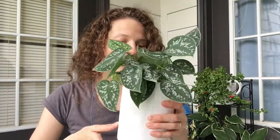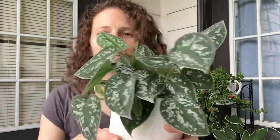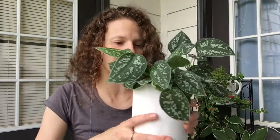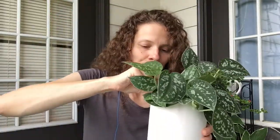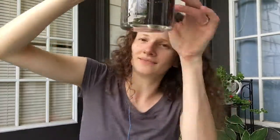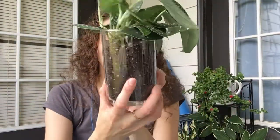How gorgeous is that? So again, really, really lush, filling out. In a few days, it didn't even know that it had been moved. It just, in a very short amount of time, like there was a bare spot here, and it all moved and settled in, and yeah, it's looking very, very happy.